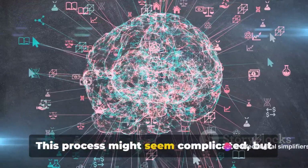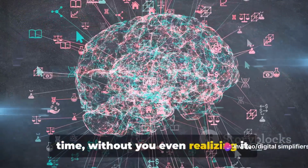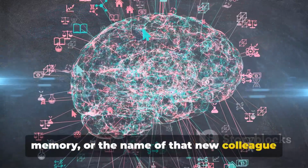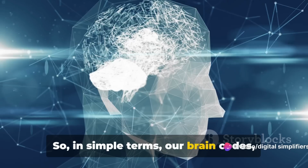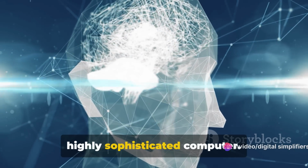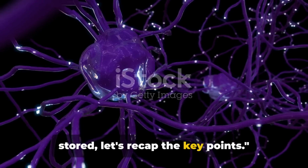This process might seem complicated, but remember, your brain is doing this all the time without you even realizing it. Whether it's remembering a childhood memory or the name of that new colleague at work, your brain is constantly encoding, storing, and retrieving information. So in simple terms, our brain codes, stores, and retrieves memories just like a highly sophisticated computer. Now that we know how memories are stored, let's recap the key points.